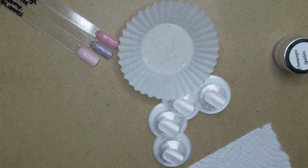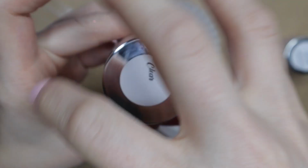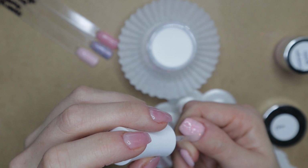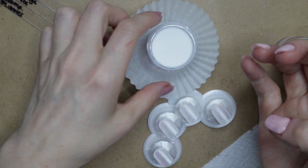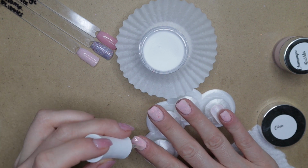As you should do with all your flakes, foils, and glitters, you should encapsulate in clear dip powder. Kimberz Kreations sells a great clear dip powder. I have 1 ounce of it and I do love using it. So I'm going to use that to encapsulate this beautiful flaky dip powder in clear so that when I do my filing, shaping, and buffing, I'm not ruining those gorgeous flakes or taking away any of the pigment.